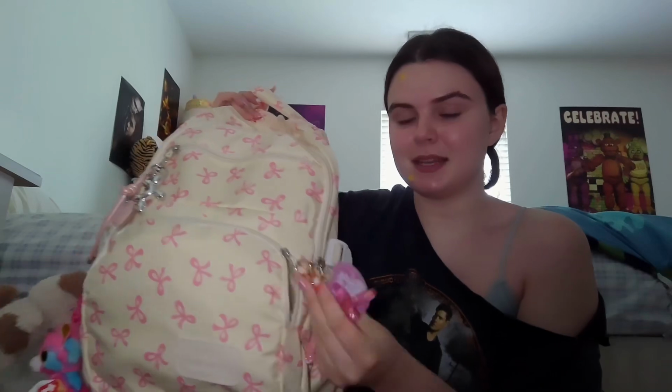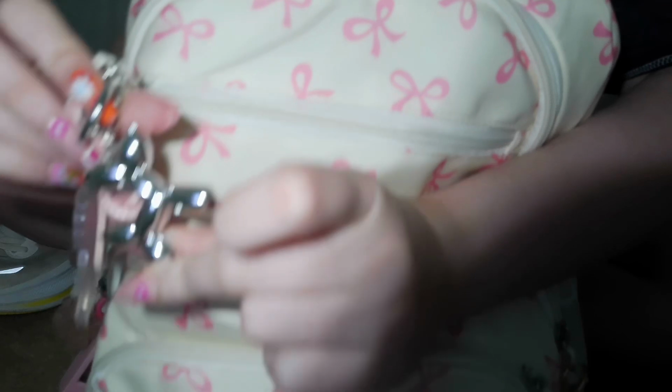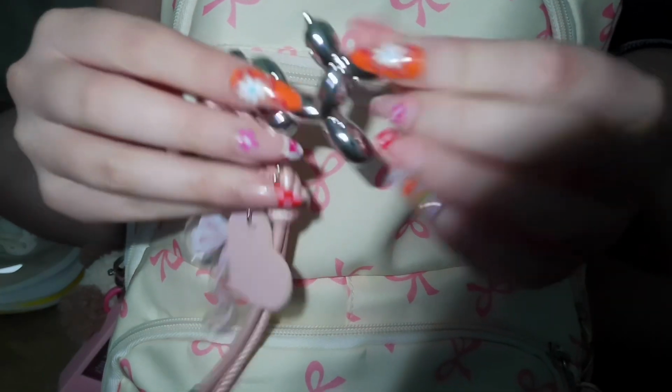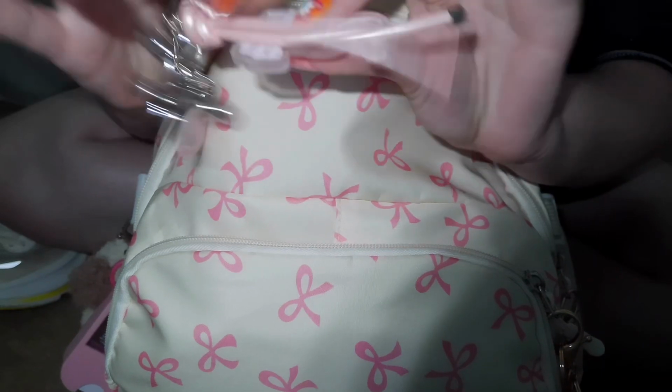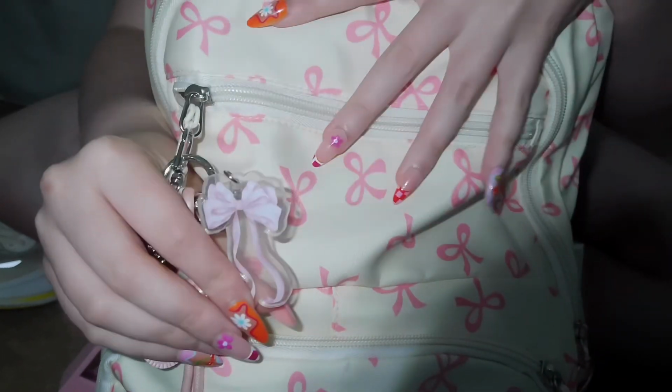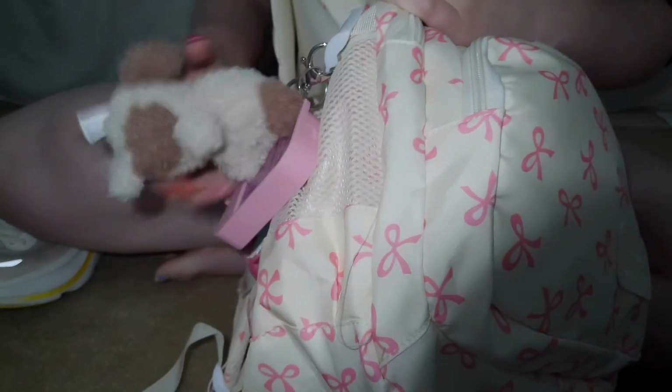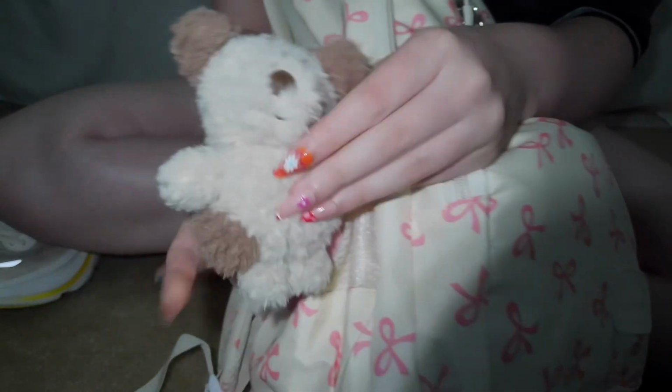As you can see, it's been very accessorized. So let's walk through what these are. Starting on this side, I have this little balloon toy dog thing. Really cute, that's why I got it. And then I also have this little pink bow, because as you can see, this backpack has nothing but bows on it. On the side here, the main zipper, I have this little dog that I got from Jellycat.